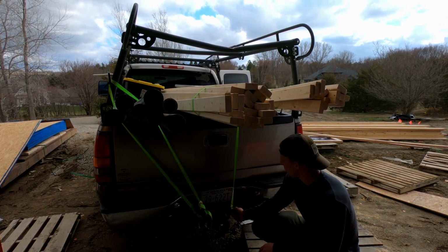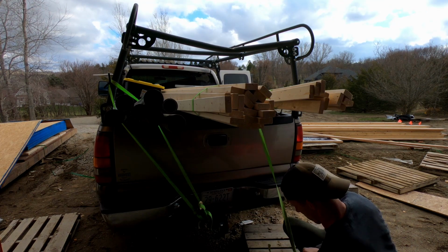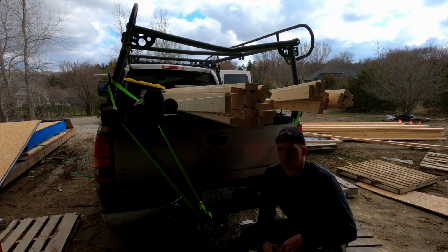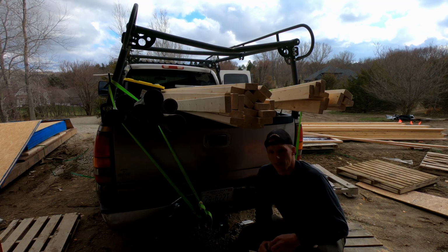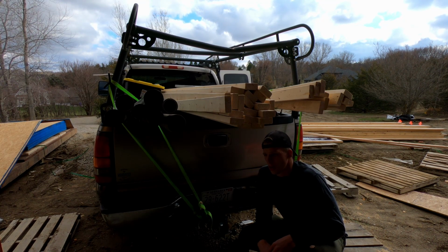Now it's interesting to note that these 54 2x4s, before the lumber shortage, I think they were between $4 and $5, and I bought them today for nearly $10 a piece. So these 54 2x4s were nearly $500.